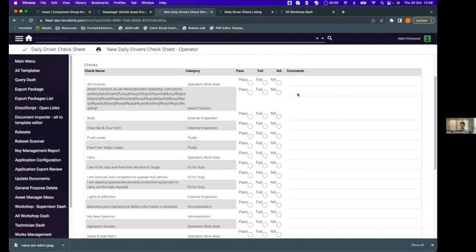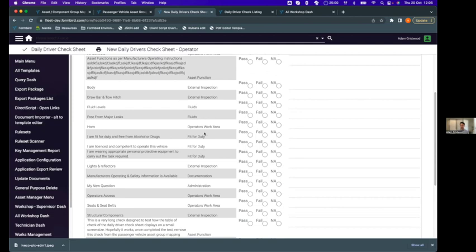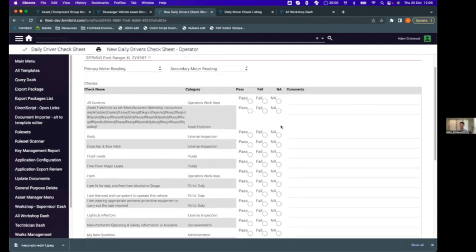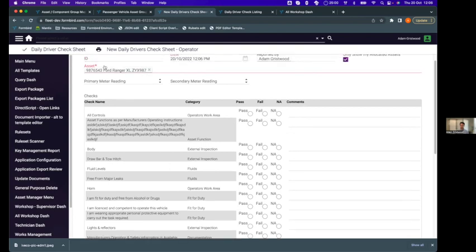That's obviously a very brief introduction to the configuration side of it, but I just wanted to briefly touch on it so you can see how all this comes to be on this daily driver check sheet form. Essentially, these checks show up based on what asset is actually selected and what asset type that asset belongs to. Any questions about that? All good?